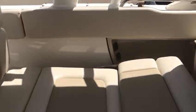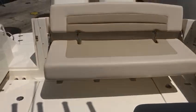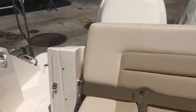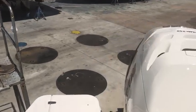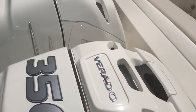These seats will adjust and flip any way you want them. Storage underneath, the tables there as well. Big flip-out seat at the back, beefy hardware, look at that. As I said, these are the white 350 Verados with the joystick piloting.